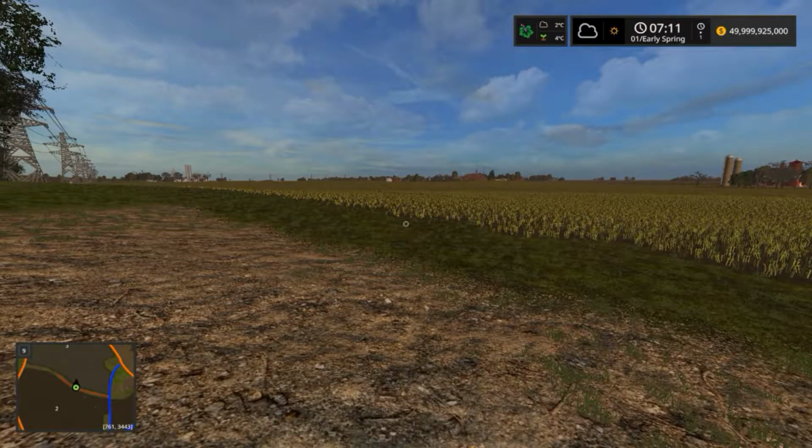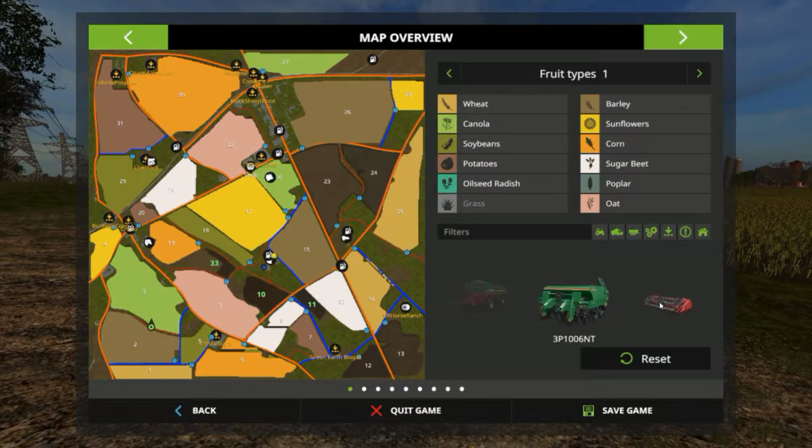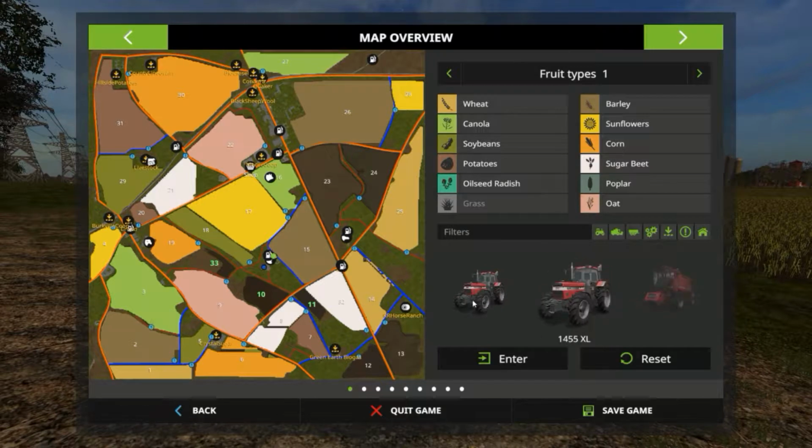You know how long you're going to take to plant a 55 hectare field and harvest it with this little equipment? I mean, look at this thing. It's a 3-meter sower. You take 3 days to sow that field with the 3-meter sower, if not longer than 3 days, guys. And that's at real time. It's too small for this map. So I don't know what this farmer that I bought this map from was thinking, having all this small equipment.